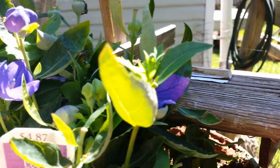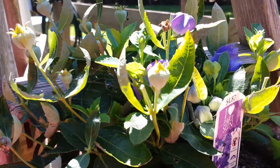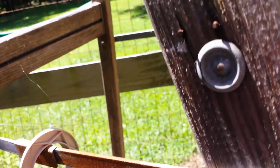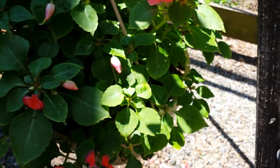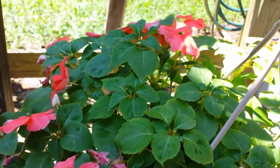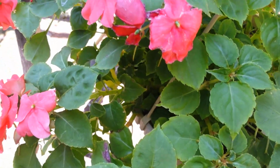Got some new blooms here and buds. So he's doing great up here in my bucket. This impatiens, I don't know if you remember, but it was doing well on half of it, and the other half looked kind of wilty and dried up. Not dried up, but it just didn't have many leaves or flowers.